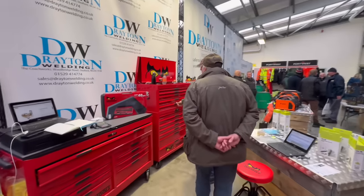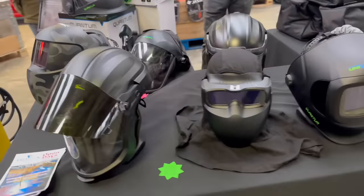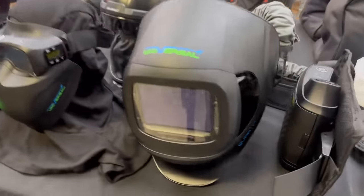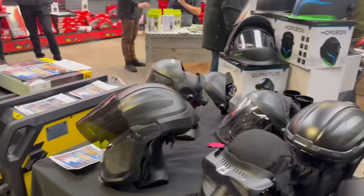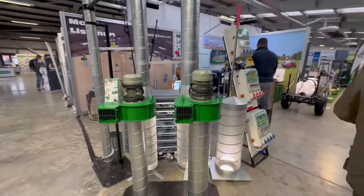Looking at tools, him and Nick. Fancy welding masks, I'm sure Andy would like something like this. I've got to deal with some of these towers. We're running a bit short.